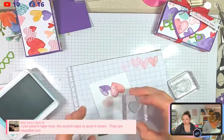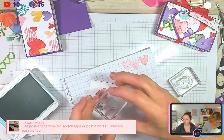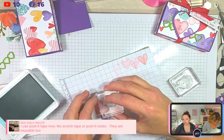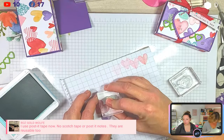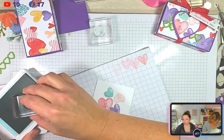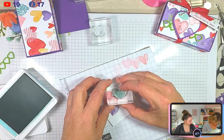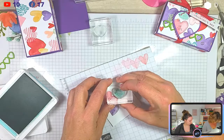Ross said, I use Post-it tape now. No Scotch tape or Post-it notes, and they're reusable too. I love Post-it note tape, like the actual tape itself. Yes, I do too. It's pretty awesome. Okay, here we go. One more to go, you guys. And there. Well, I hope I got it.